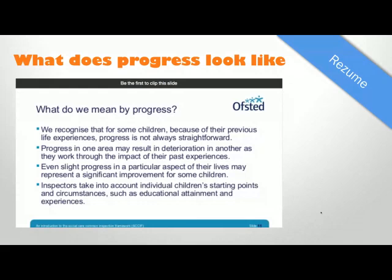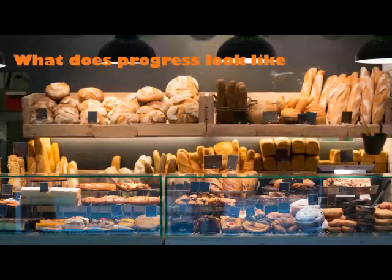Now, the other thing about progress, as we've gone up and down the country, doing workshops with people and helping people in their service, and we know it's lunchtime and you are probably just about to have your lunch, or you've had your lunch.